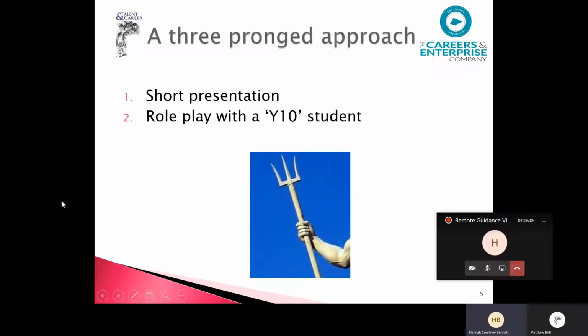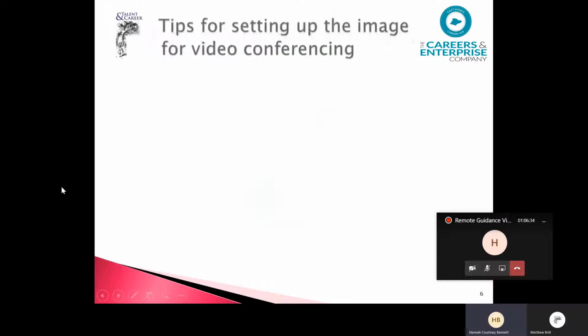Secondly, we're going to do a role play with a quote unquote year 10 student, who's actually my daughter, just to give you an idea, for those that haven't done remote video guidance before, what that looks like, what that might feel like. I doubt very much we'll do it perfectly, so we'll have a quick look about how we get through it without making it work. And then last of all, we'll have a quick question and answer session with some questions that people have already sent in.